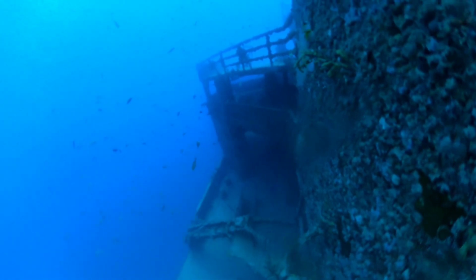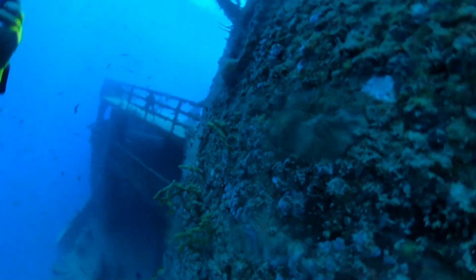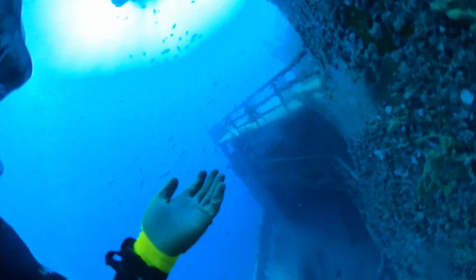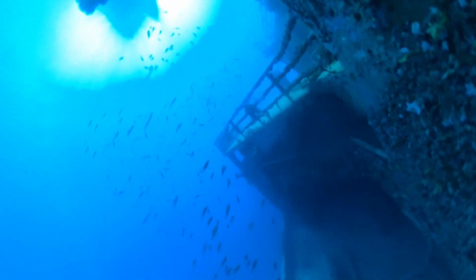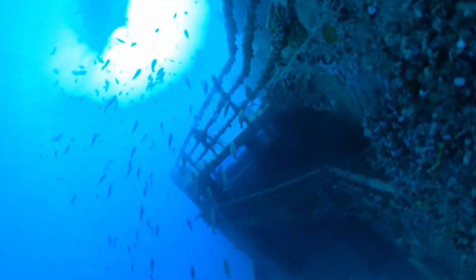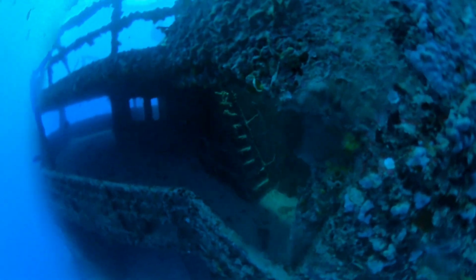I was making it a point to kick pretty good. I wanted to get to the front of the boat if we could, and we did. But that might have been another reason I was expending quite a bit of oxygen.